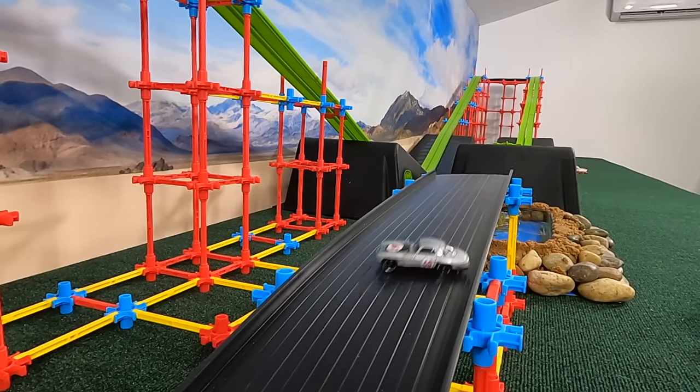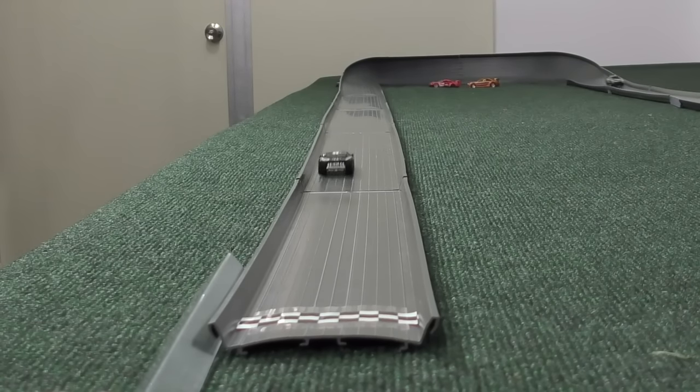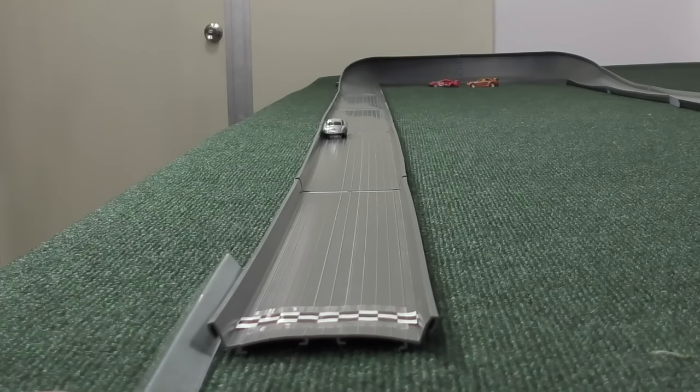Need that high hill for a reason, to get enough speed to push over that jump. But even the slower vehicles have been handling it just fine today.